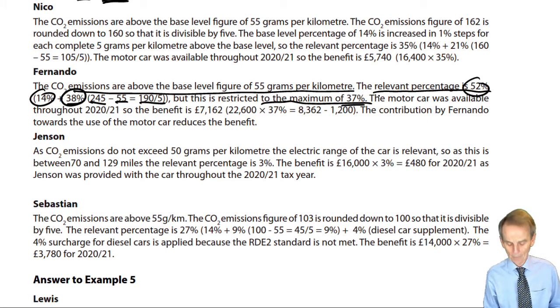Remember, that is a figure that you have to learn for yourself. You have to memorise that one. That is not a figure provided to you by the examiner. Motorcar again was available throughout 2021, so we got a benefit of 7,162. But how did we get that?